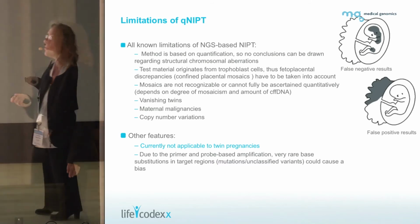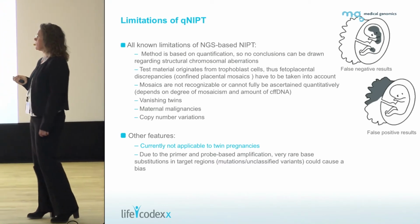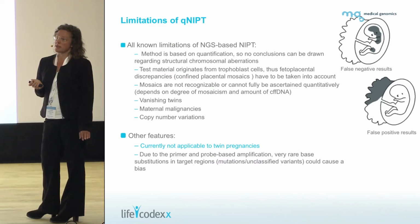It also depends on the degree of mosaicism and on the amount of cell-free fetal DNA. Mosaics might not be recognizable.